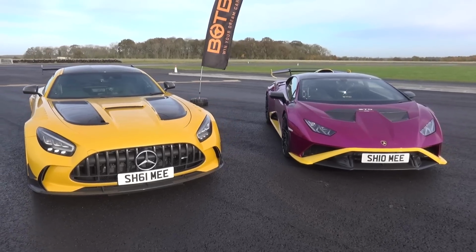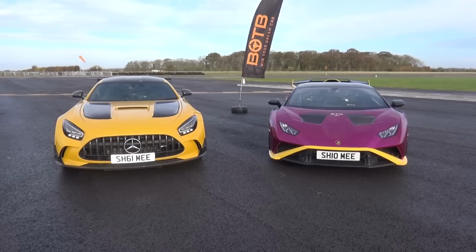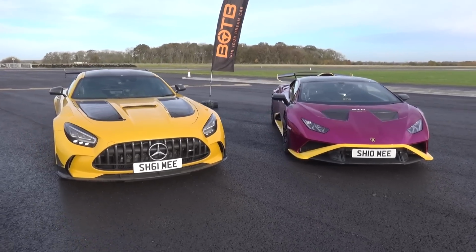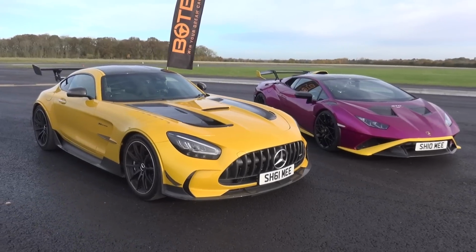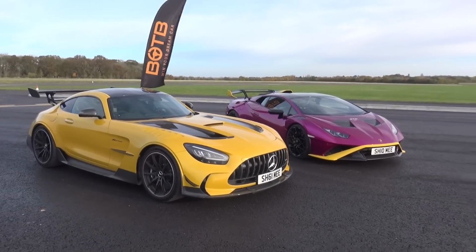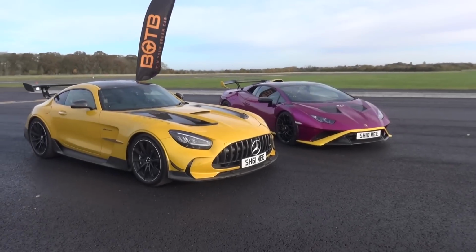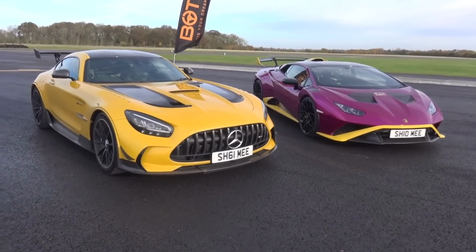Now the two cars cost very similar price tags, both do similar things. They are track spec supercars, derivatives of their base models intended to set the optimum lap time. But I can tell you with two very high-powered rear-wheel drive supercars and some slightly damp conditions this morning, although the sun is trying to burn through the clouds, this is going to come down in many ways to traction. But let's talk a little bit about both of them.